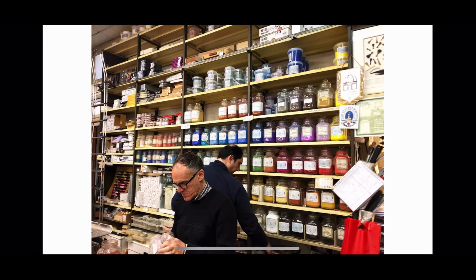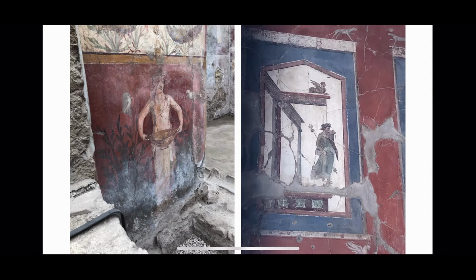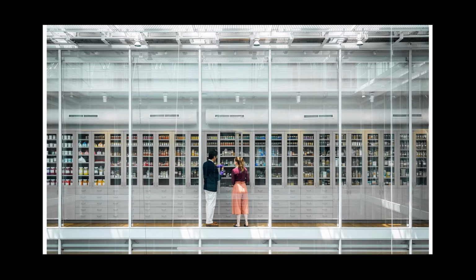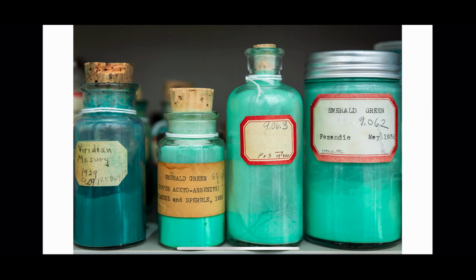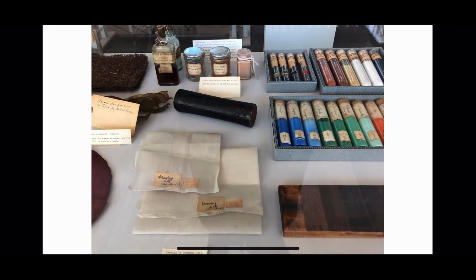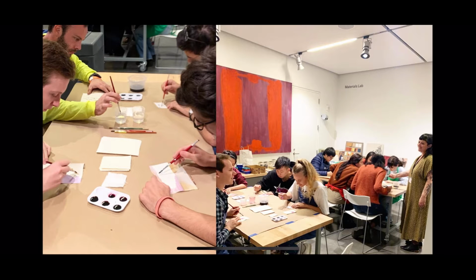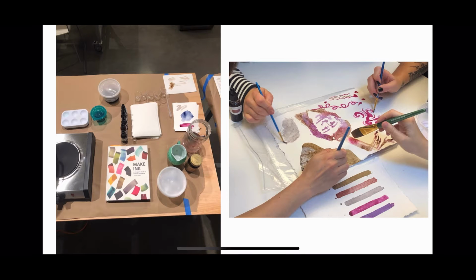I've been lucky to travel the world and visit many different historic pigment shops, as well as sites like Pompeii, where a lot of these natural pigments are used. And I also was granted a teaching fellowship at Harvard Art Museums that houses the Forbes Pigment Collection. And while I was there, I taught workshops in the Materials Lab, which is their public-facing space where the public can engage with these materials in person.